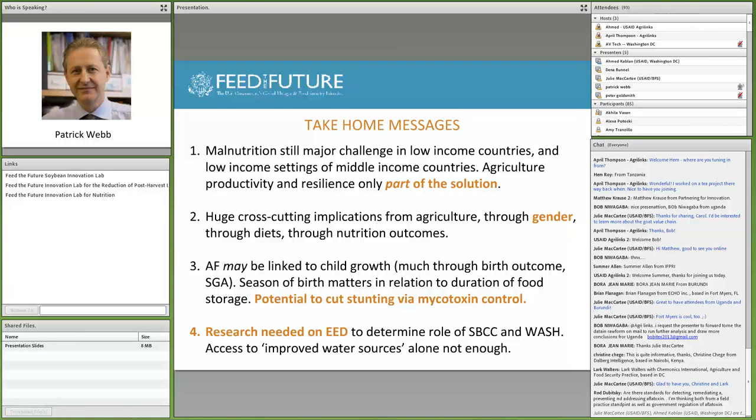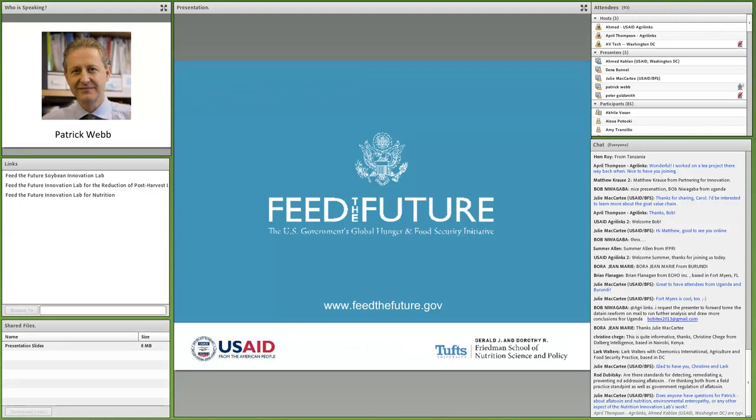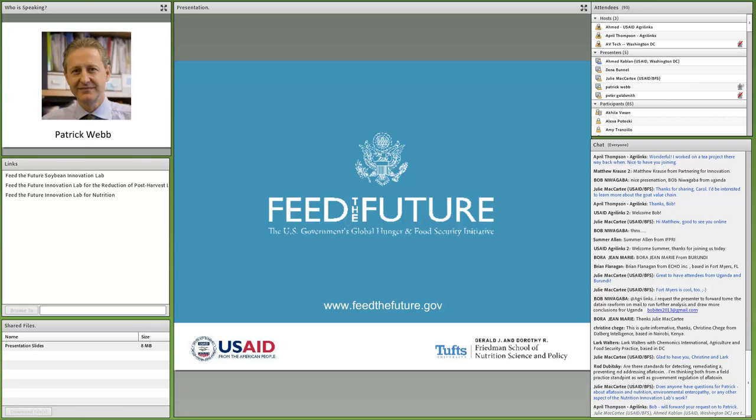So even if there are more nutritious crops available or animal source foods available, we need to better understand how vulnerable populations eat those kinds of foods and how their bodies absorb or not those kinds of foods to achieve the kinds of results that we want to see: lower stunting, lower anemia, lower MUAC, higher MUAC and BMI for women. This matters immensely for all of the goals of the Global Food Security Strategy. And I will stop there.